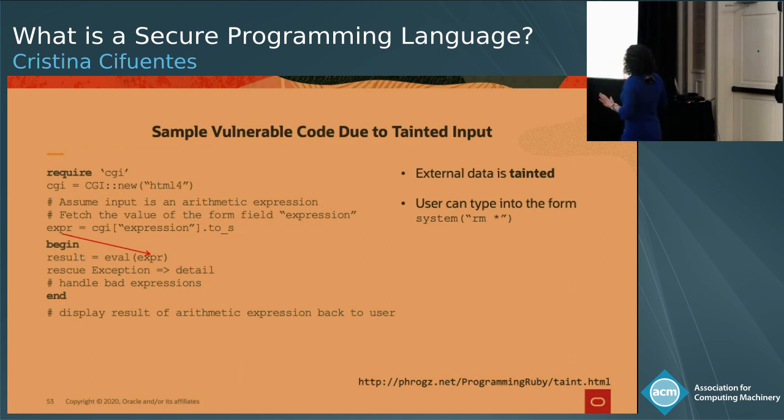And in this code, we're not making use of any of the safe levels in Ruby, but this is a modification of some Ruby code. So let's say that we have this CGI form. In this CGI form, we're implementing an arithmetic calculator.